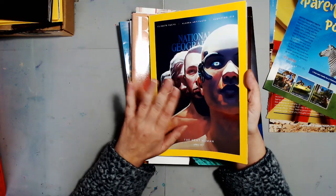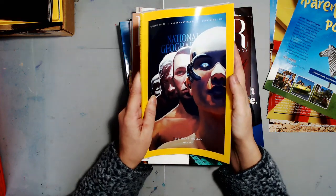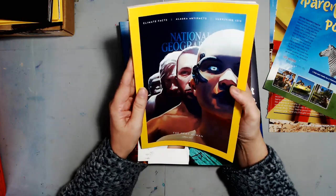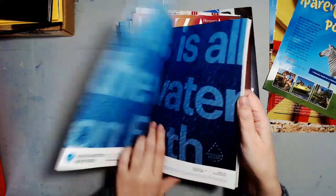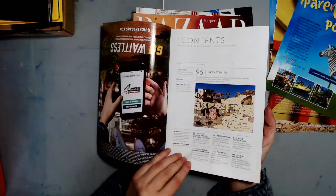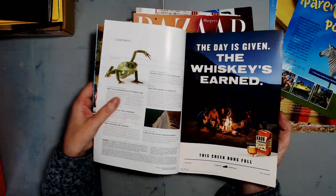I'm not saying anything bad about National Geographic. I really like them. I think that they're wonderful. They're fabulous. We need National Geographic. I'm just saying that I have a hard time finding images in there now because they are focused on other things. So let's just flip through some National Geographic and take a look.